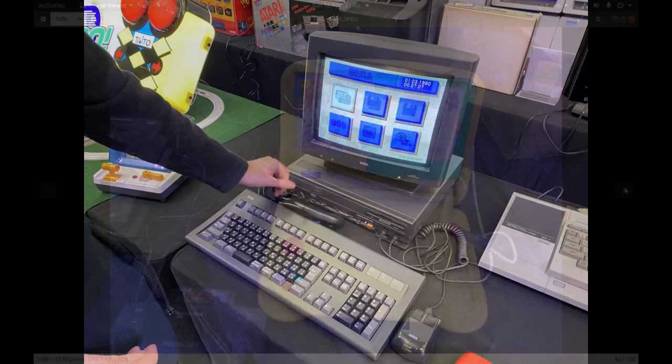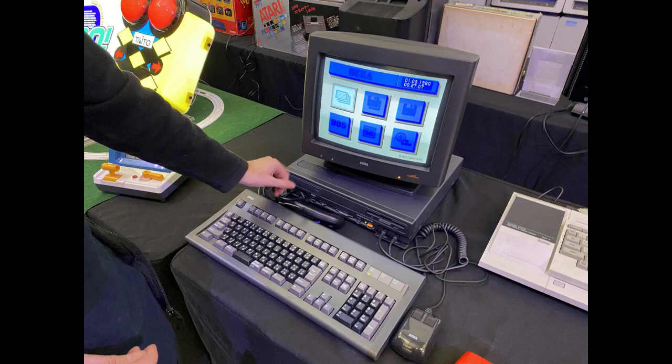I didn't record Philip talking about the Tera Drive, but it is based on an ISA PS2 Model 30, and it's got a built-in Mega Drive and PS2 which work together so that both machines run and can communicate with each other, so you can do quite a lot of clever things with this.